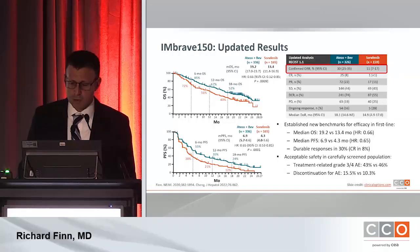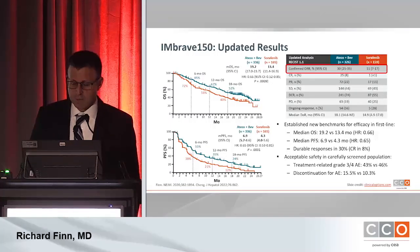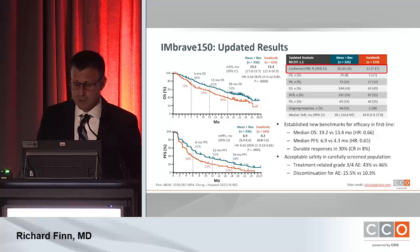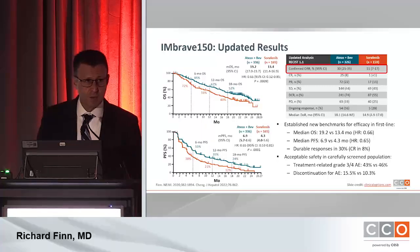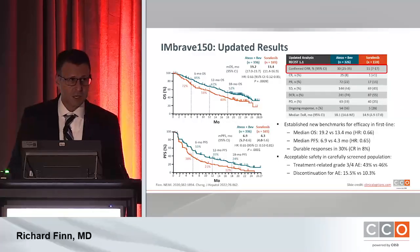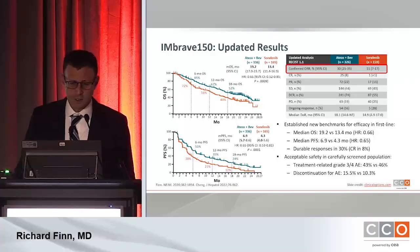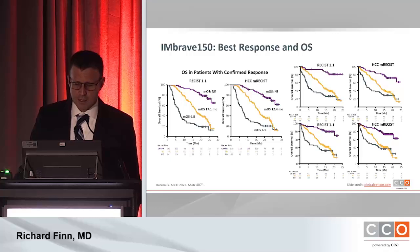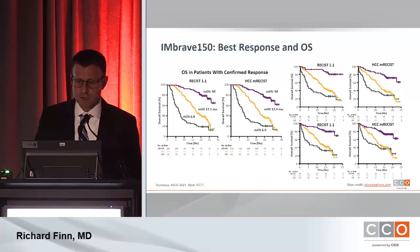And when we look at treatment-related adverse events, 43% versus 46%, very similar between both arms. Discontinuation rates for one drug in atezo-bev was like 15% versus 10% with sorafenib, but to completely stop the regimen, it was only 7%. So some patients might have stopped the bev if they had hypertension or proteinuria, but could continue on atezolizumab. And this study shows that if you had a response, your survival was very good.